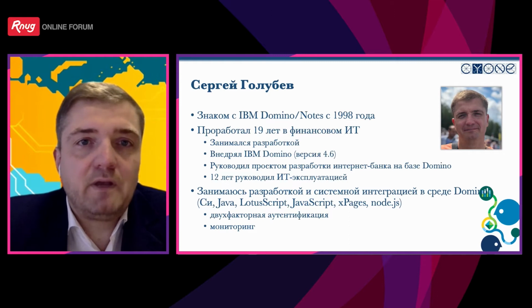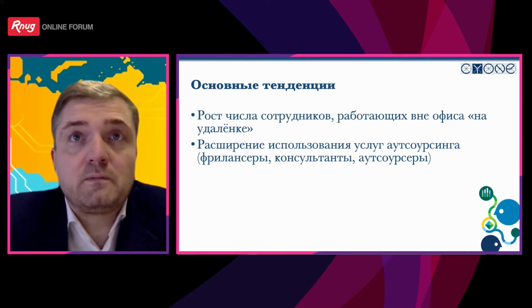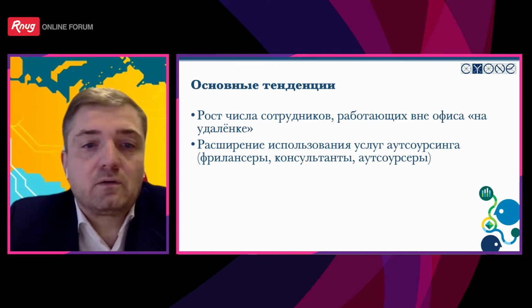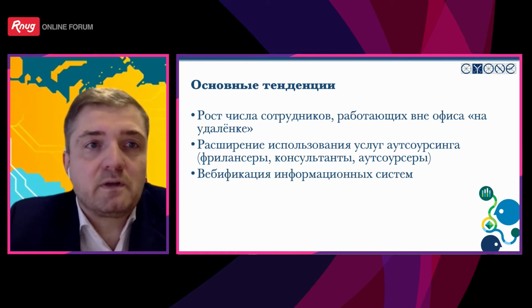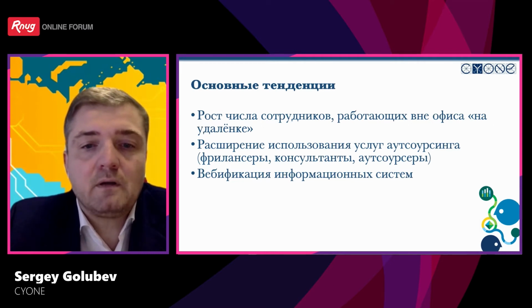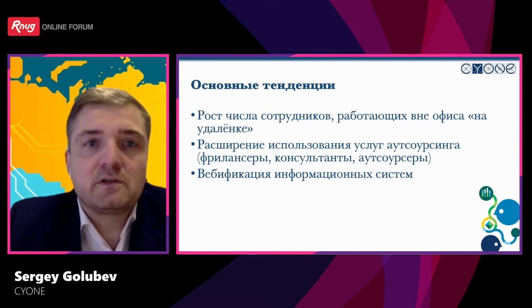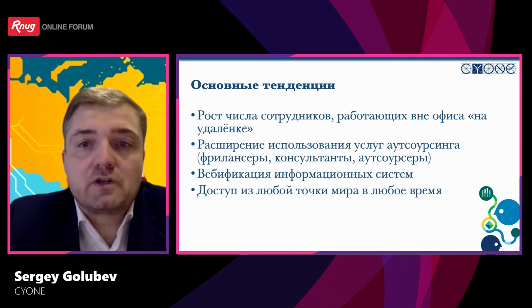As I've mentioned already, today the key trend is to use the online format, and that poses some new requirements for security. What are the key trends for the past period? We use various outsourcing services and freelancers, consultants, outsourcers, which are not available within the company. We also exercise webification of information systems, and Domino goes towards web technologies. Webmail access is also very successfully developing, and it needs some additional measures for safeguarding the system. The product itself is quite safe, but we would like to somehow enhance and improve it.